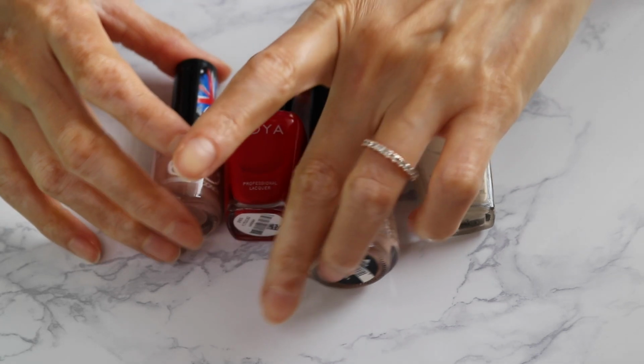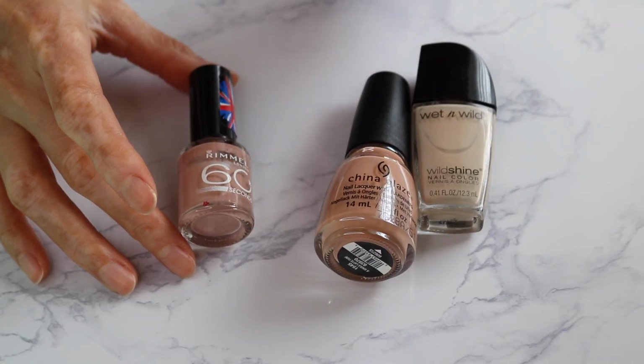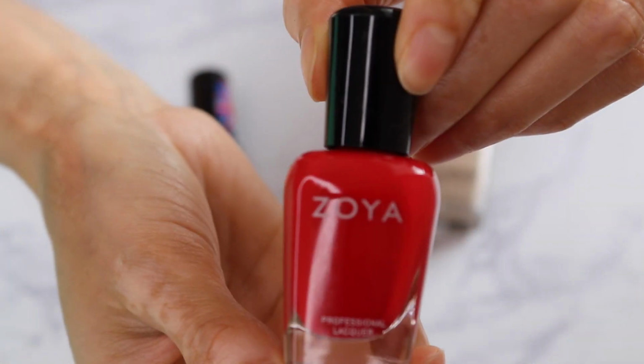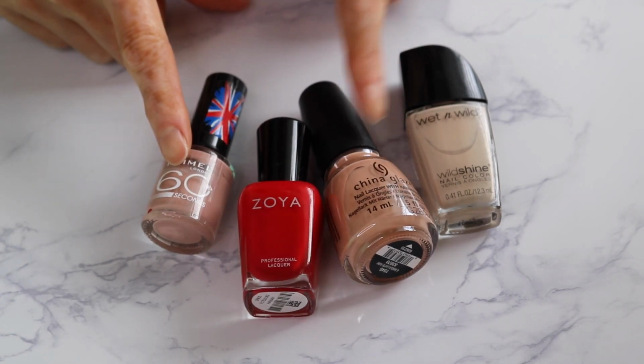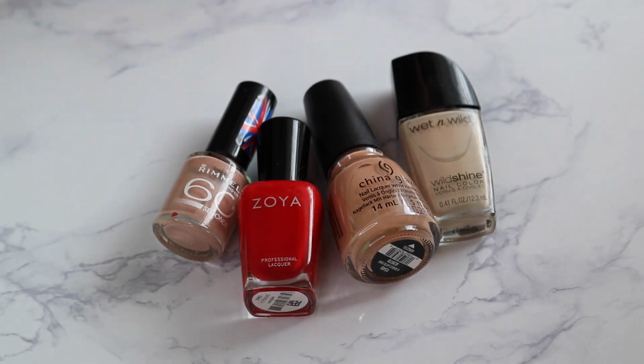We have here an assortment of 4 random nail polishes. So we've got 3 nudes and then 1 red, which is this one in the shade Hannah by Zoya. It's a very pretty red. I really like it, so definitely keeping. I'm actually keeping the 4 of this. I just wanted to show them to you, just random one by Rimmel, 1 by China Glaze, and 1 by Wet n Wild. 3 nudes, 1 red, keeping all of this.